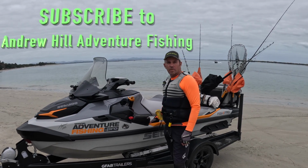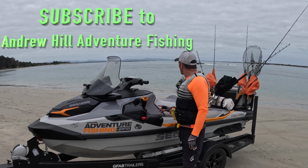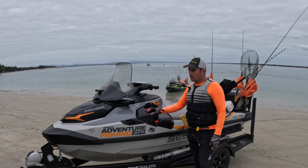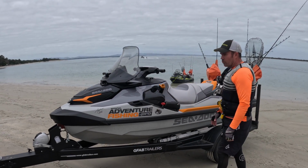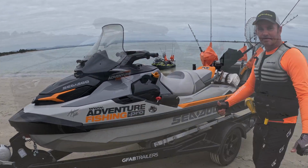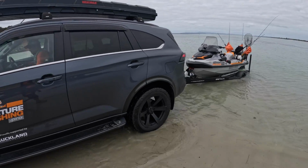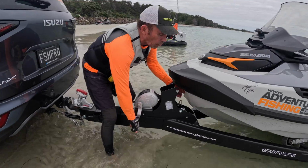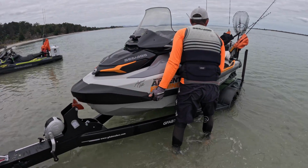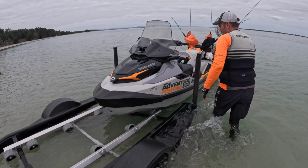Just arrived up in the far north of New Zealand, about to head out for a fish for the day. Looking beautiful conditions, so just gonna put the FISHPRO in the water. Just towed it up on the new GFAB trailer too, so looking sharp, ready to go fishing. Roll the trailer, nice and easy to get off. Why make hard work of it when you can do it like this?